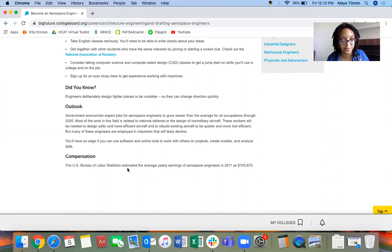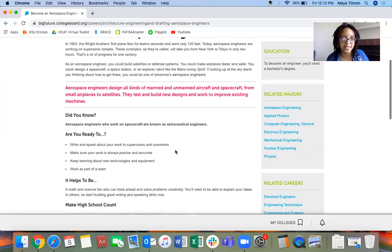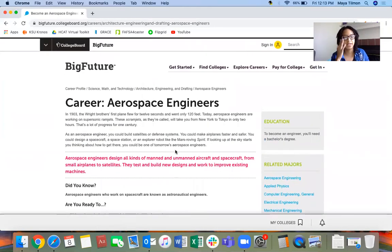According to the U.S. Bureau of Labor Statistics, the average yearly earnings of aerospace engineers in 2011, which is a little bit of a ways away from now in years, but I would say it probably isn't that different, was $100,000 a year. So you can make some money as an aerospace engineer. Those are some different ways that you're able to search majors and careers on BigFuture.